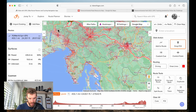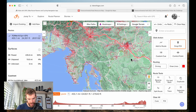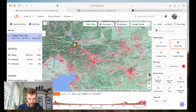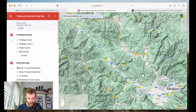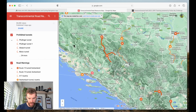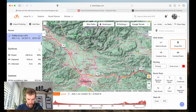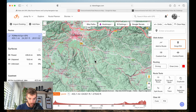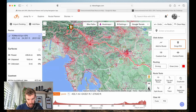I'll probably try going further south and basically just keep an eye on that elevation and that kind of distance. You might not want to go through a city, or you might want to. It depends. I don't know if there's any banned roads in Ljubljana. I don't think there was. Zagreb, no, Ljubljana's fine. So you might want to route through a city just to get more resupply.